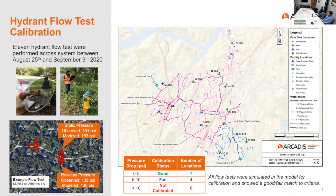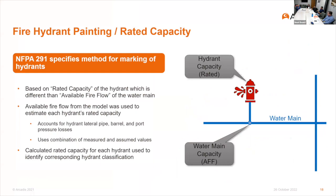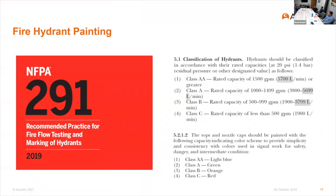Anybody else have any questions? Just to confirm, according to NFPA, the colors, just so we're all on the same page: 1,500 gallons per minute or better, we're gonna go with blue, right? So that would be the caps, the 4.5 steamer, and the dome, the bonnet. And so the next level down, what are you using? Are you using green? That would be green.